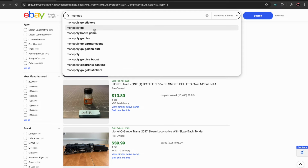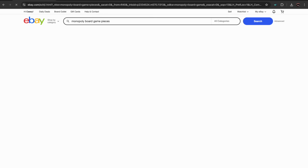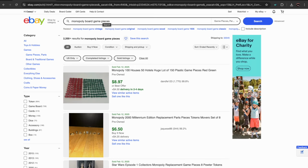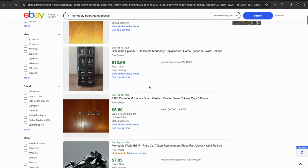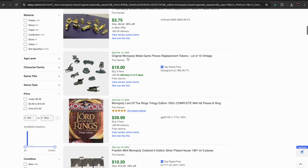So let me show you this. Monopoly board game pieces. So the next one we're moving on to is board game pieces. Not just Monopoly. It could be Warhammer. It could be any board game that has pieces that need to be replaced. But of course, Monopoly, a very popular one. You're not going to score big. Here's an original 10. This one sold for $23, right?